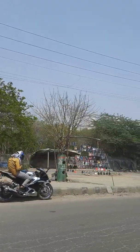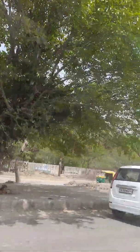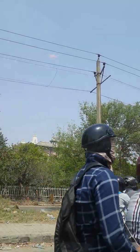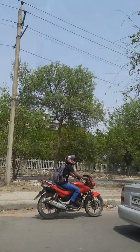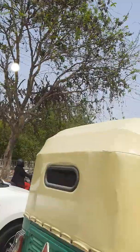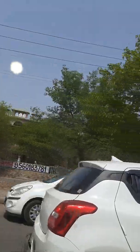And now you can see the ISKCON temple. It's the ISKCON temple of Sector 25 Rohini. So you will get all basic facilities: temple, college, school, hospital, everything is available in this area. This is Sector 25 ISKCON temple. Very rushy area. You can see the ISKCON temple actually behind the trees. This is Sector 25 Rohini.